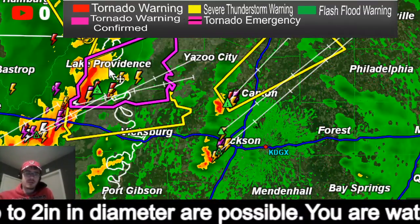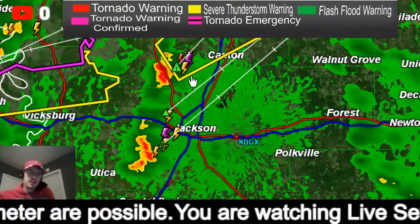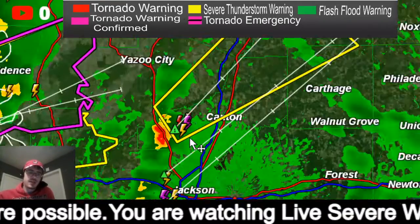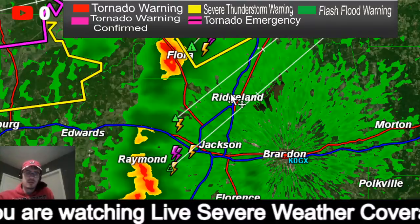Okay, it wasn't just 5 minutes ago that I was mentioning some storms developing east of the line, and now we have our first severe thunderstorm warning ahead of that. So let's take a look at that. This is very close to the radar site. This is just north of Jackson.